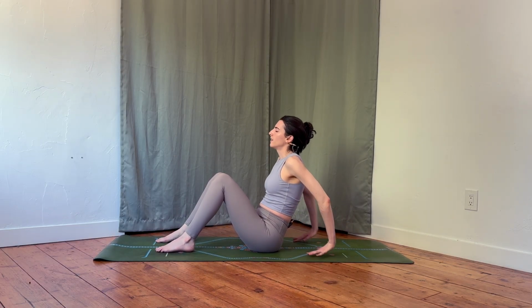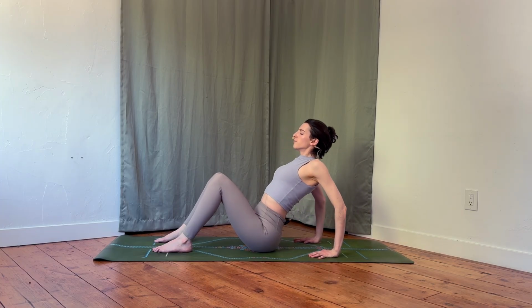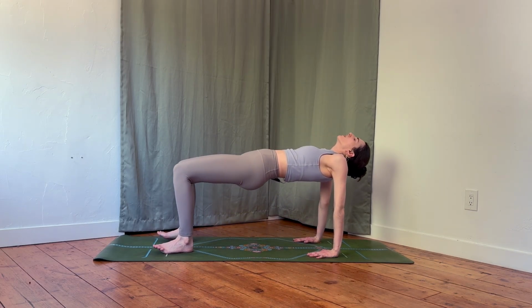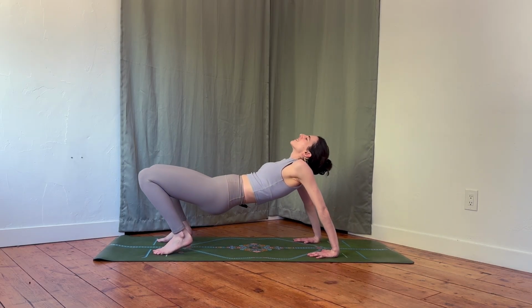Plant the hands behind your hips. Inhale, open up the heart. Exhale, lift the hips towards the sky. It might feel nice to rock forwards and backwards over the hands and feet.